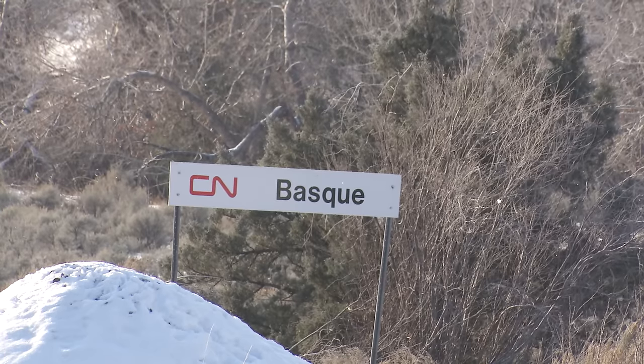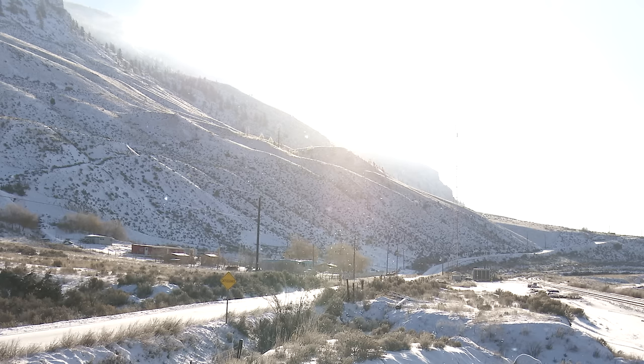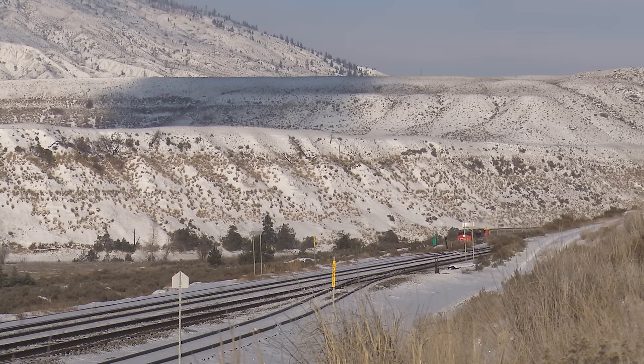This morning, the area has been covered in a freezing fog, which is slowly burning off, falling to the ground as ice. A westbound CN 170-car potash train rolls through Basque.